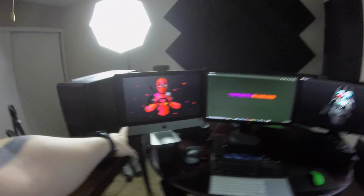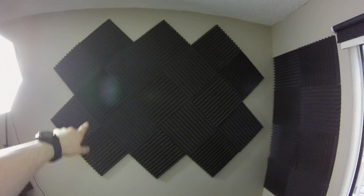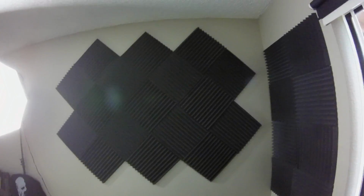But I use the Mac for editing. That's my favorite thing to edit on is the Mac. Up here you can see I have soundproofing. I love the way this turned out. It wasn't as easy as it looks. Like you have to get the adhesive spray and then it has to be straight and they all have to line up. This was kind of a nightmare, but it ended up working out pretty well.